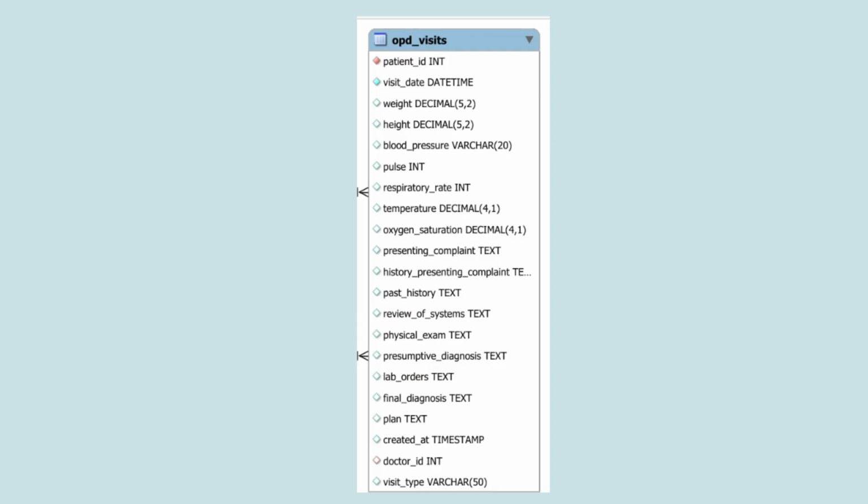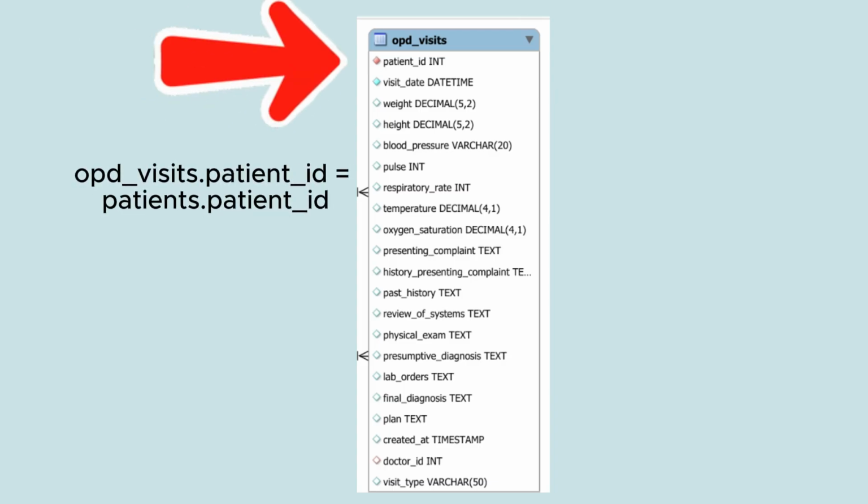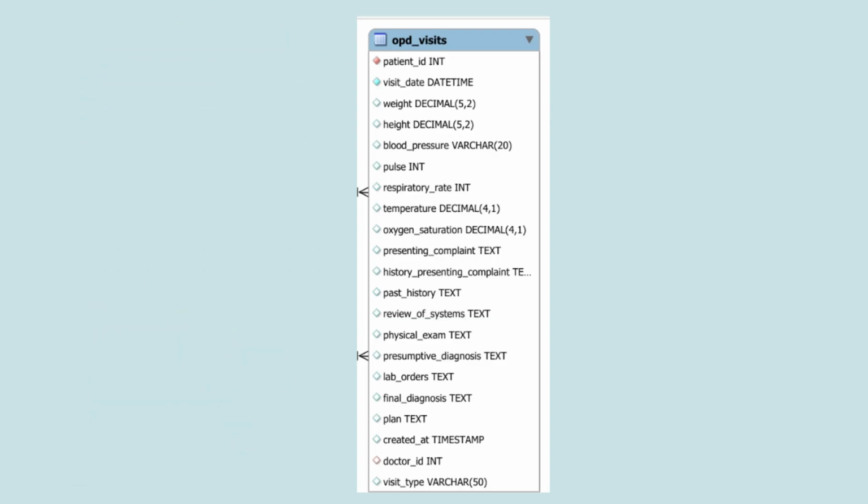But beneath the surface, something more important is happening. The patient ID inside this table links directly back to the patients table, and suddenly, the consultation is no longer isolated. The system now understands this visit belongs to this specific patient. This creates a one-to-many relationship, meaning one patient can have many consultations over time. And quietly, the database starts building a complete clinical timeline.